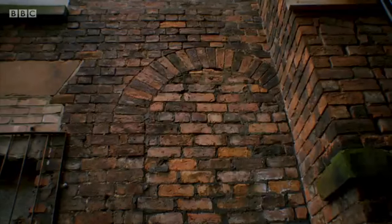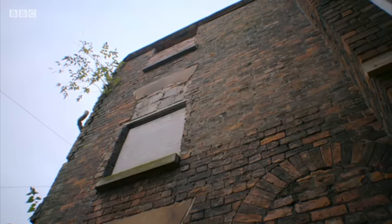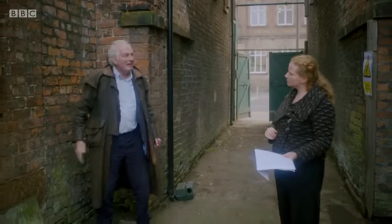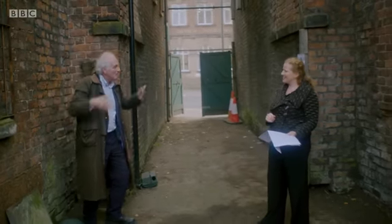And of course, each house is 3 stories above a basement, so 4 stories in all, and it's essentially 1 room per floor. Exactly. So this is your front door, there's your neighbour's front door, that's the space. You're cheek by jowl, aren't you? Really are living in each other's laps.